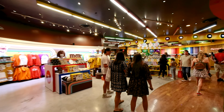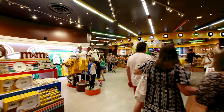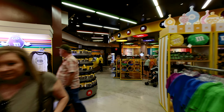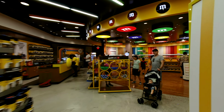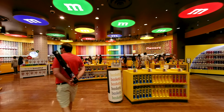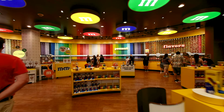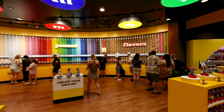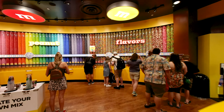The upper levels also include interactive branding zones, custom merch stations, and displays that highlight the evolution of the characters used in the advertising campaigns over the decades. Each floor is built to stand alone as its own section, but all of them connect vertically through the open atriums designed so visitors can look across multiple levels at once.